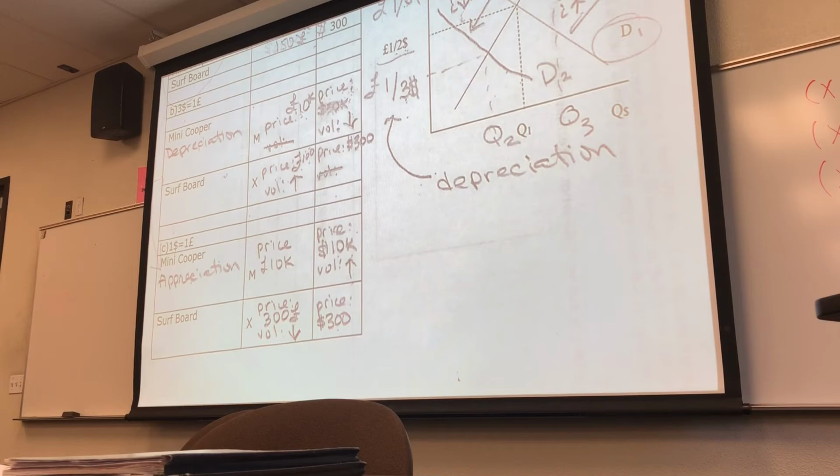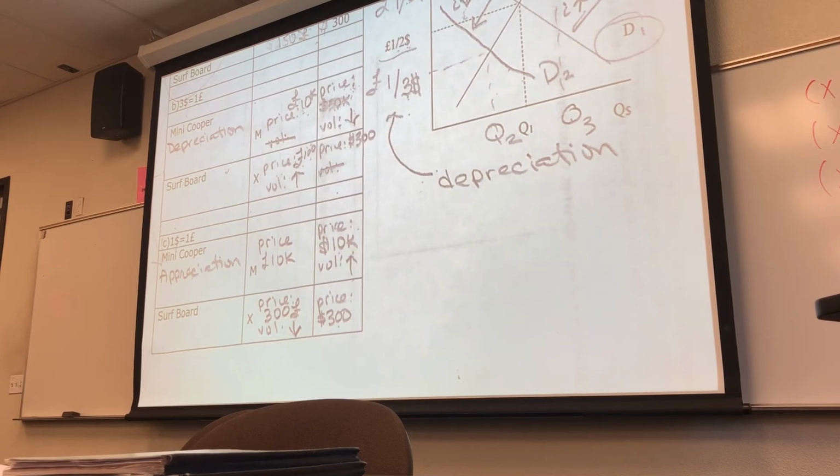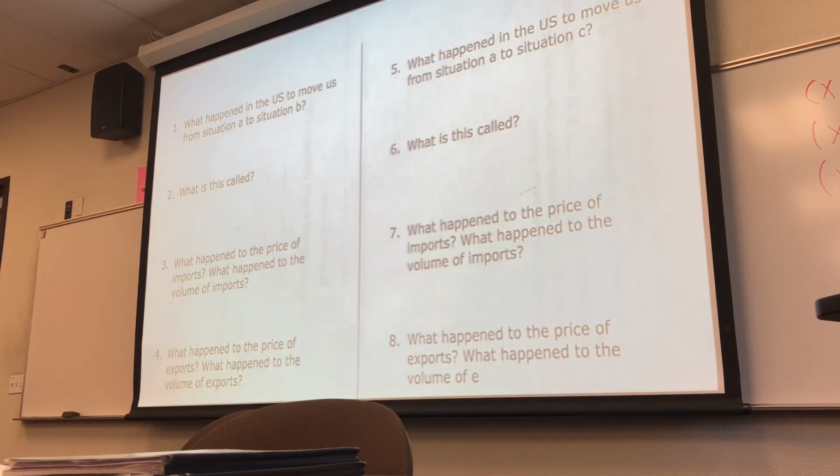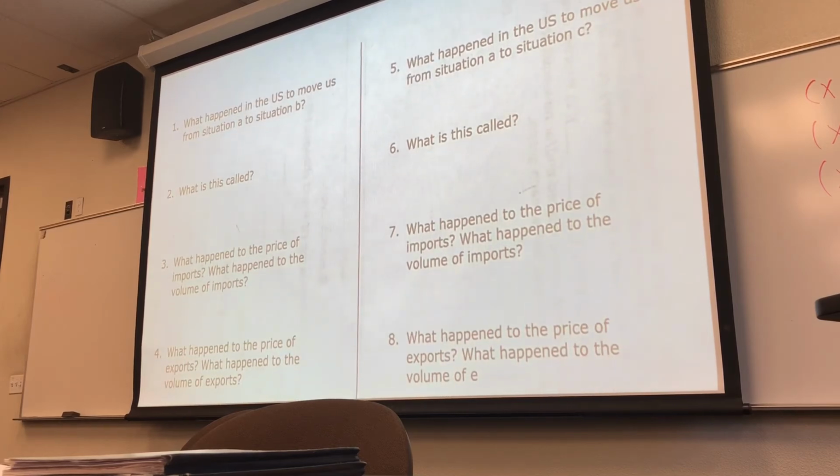If we're doing too well, our currency becomes expensive and our economy slows down. When we're doing poorly, our interest rates go down, our currency decreases in value, and our exports increase, bringing us back up to some kind of equilibrium. So now, given everything we just talked about, answer these questions 1 through 8. You should have enough information there to answer them. Talk to each other. I'll review this after you're done.